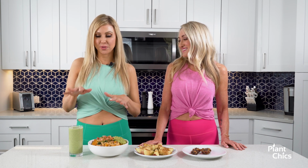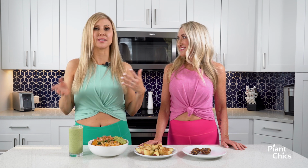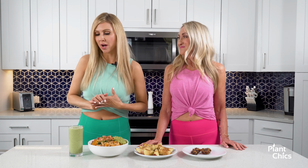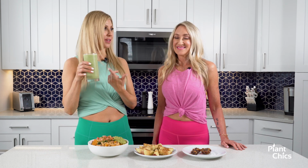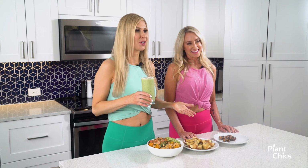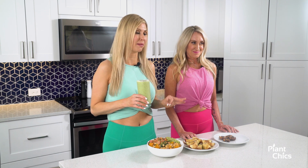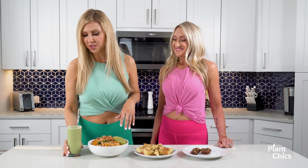So we're going to show you a few examples of some whole plant-based food meals and snacks and dessert ideas. So let's start off with breakfast. A lot of the times we want healthy in a hurry. This would be a smoothie. If you don't want to drink your breakfast, of course you can always eat it too. And we have a ton of plant-based breakfast recipes in our Plant Plates ebook.